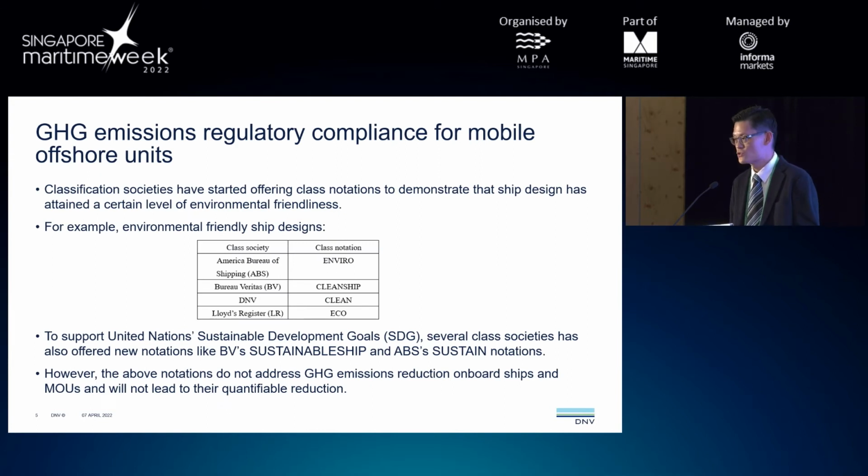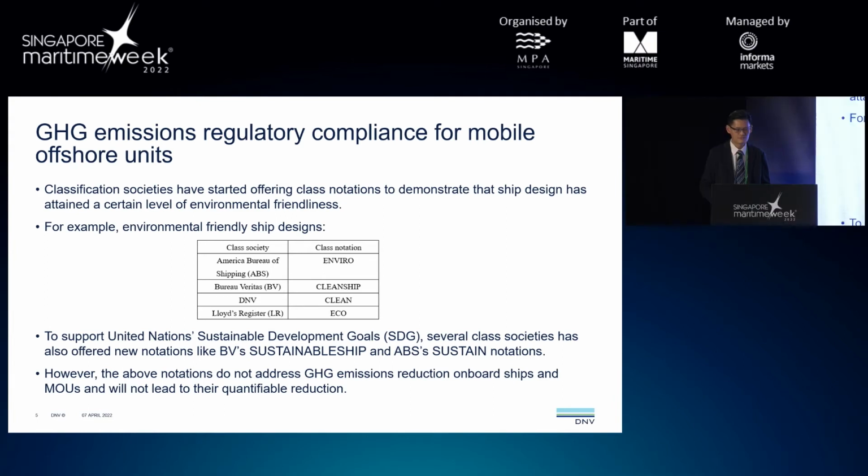In terms of the classification societies' part in this, we offer new class notations which can demonstrate that the ship design has attained a certain level of environmental friendliness. Some of these are, for example, ABS, which has an Enviro notation; Bureau Veritas, which has Clean Ship; DNV, which has Clean; and Lloyd's Register, which has Eco. Generally, the requirements are built upon the prevailing international regulations, and they add some specific class requirements onto them.